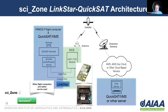Now, data from our LinkStar system on the small CubeSat communicates to the Globalstar satellite network, where you see the satellite at the top there. It communicates in a bent pipe fashion from the small satellite or CubeSat through the Globalstar satellite network to the Globalstar gateway or ground antennas. From there, Globalstar routes the data to our Amazon web-based cloud service, but can also route data, if people choose, to the AWS GovCloud or other cloud-based servers. And for today's workshop, we're going to be using our own cloud-based servers located in the Albuquerque, New Mexico area.